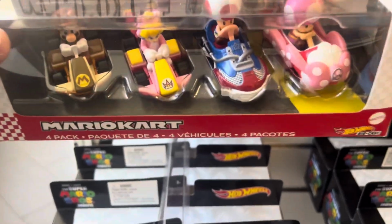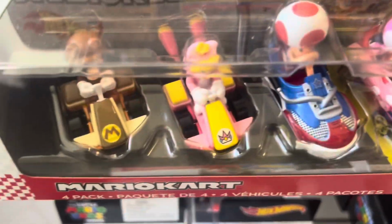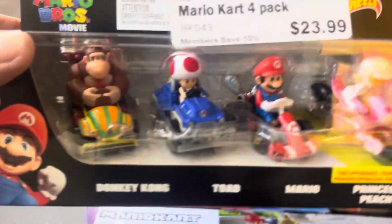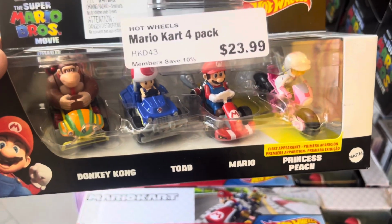And there's this another set. There's another one here. Yeah, there's two different sets here. There's a Mario Kart set here. We got the other one with Donkey Kong, Toad, Mario, and of course, Princess Peach.